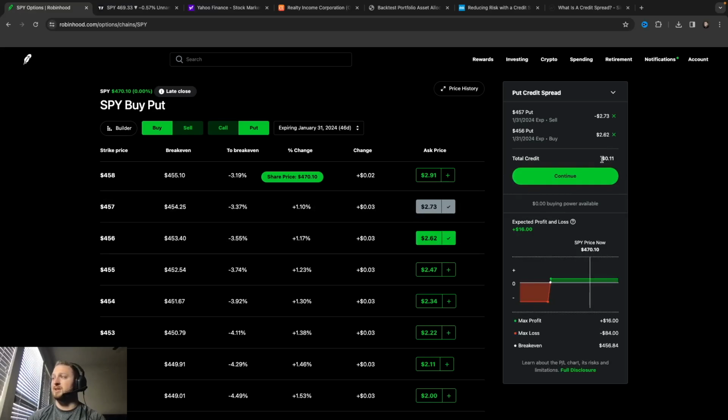You're going to see I'm going to collect an 11-cent credit. You got to make sure that this line says credit, because that means they're going to give you a credit. You are receiving money. A debit means you are paying. For those of you that don't understand that, it's a simple banking term, and that's why they use it. So this is a credit. I'm going to get 11 cents, and I'm going to risk $84. So this actually is a very good return on cash, or return on money, ROI, return on investment, whatever language you want to use for this.